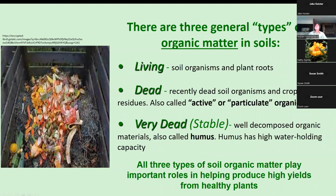Okay, kind of getting to talk about composts then. When we talk about organic matter, that's stuff that was once alive. For soil, it's kind of moving to compost a little bit and related to soil. We've got living organic matter. Organic matter is anything that was once alive. It means carbon, and carbon in the soil would be lime and mineral rock, calcium carbonate, magnesium carbonate. That's carbon. That's carbonate.